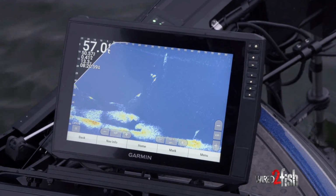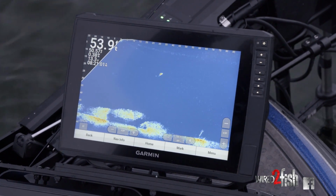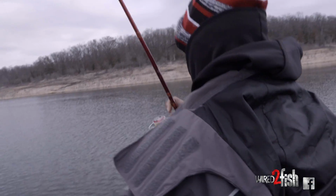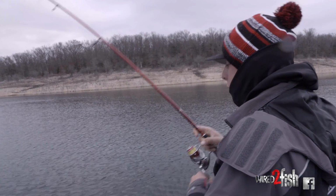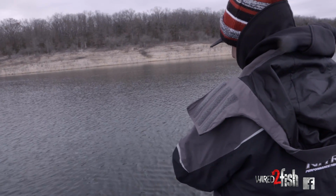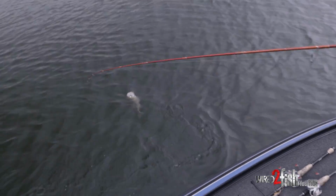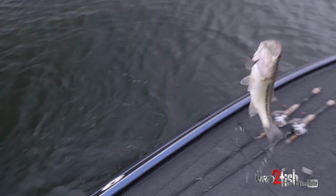Here he comes. How's that for a quick bite? Look at that, guys. Pretty large mouth, boy. Gone too.